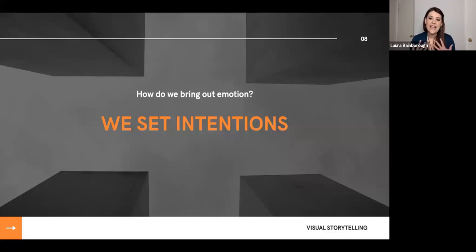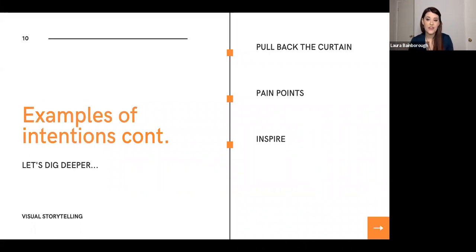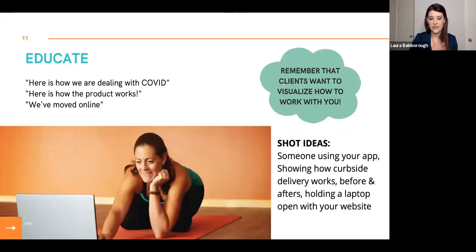So how do we bring out emotions? We set intentions for our photographs. So here are some examples of photo intentions. The first is to educate, to excite, to introduce, to connect, to pull back the curtain, to hit a pain point, or to inspire. So let's go a little bit deeper into each of these categories.